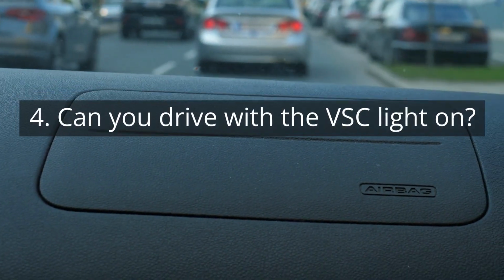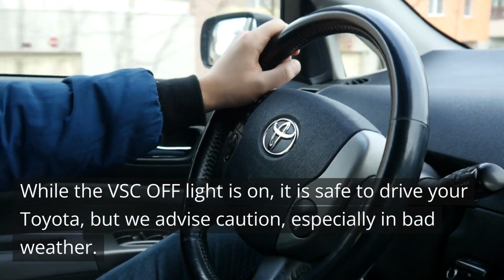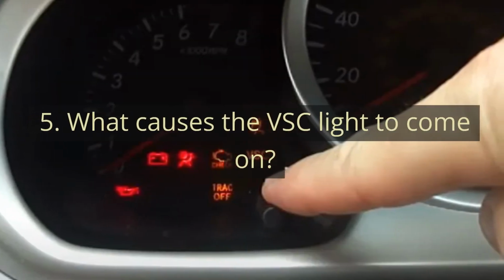4. Can you drive with the VSC light on? While the VSC off light is on, it is safe to drive your Toyota, but we advise caution, especially in bad weather.